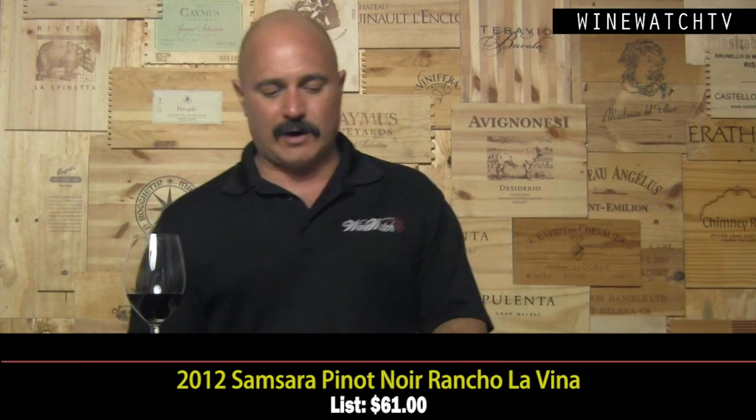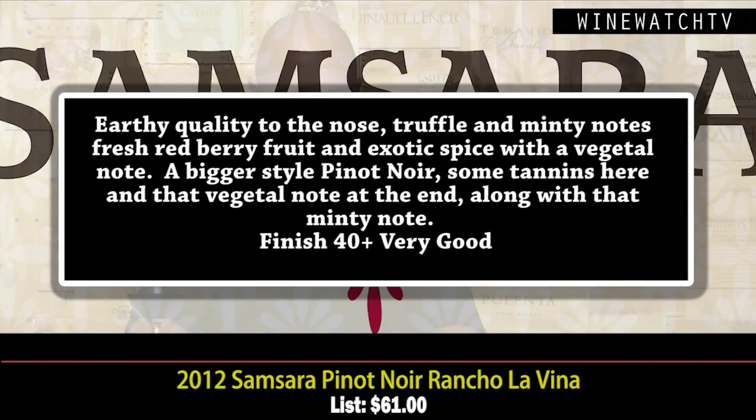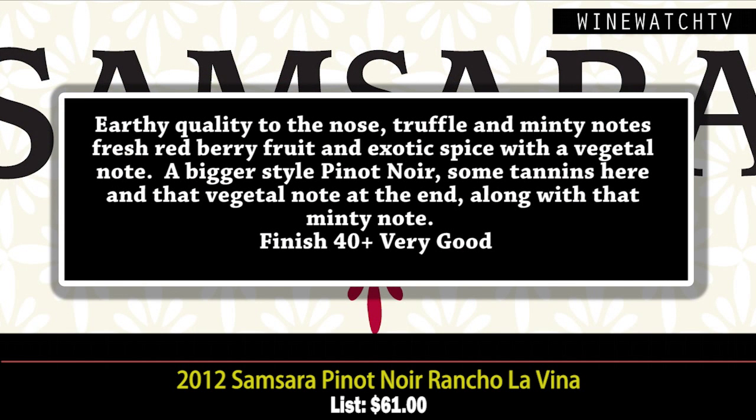The Pinot Noir Rancho La Viva. Samsara is Sanskrit for eternal life, the Hakuna Matata. This vineyard's mostly sandy, low in clay, 40% whole cluster in this cuvee, 22 months and 40% new oak. This one's got more of an earthy quality to it, on the nose a truffle, mint, and that red berry fruit, some exotic spice, a little vegetal note in this wine too, which I got in a couple of the wines here. A little bigger style Pinot, some tannins, and that vegetal note coming out the end, a little minty character too. Very good little wine at $61.